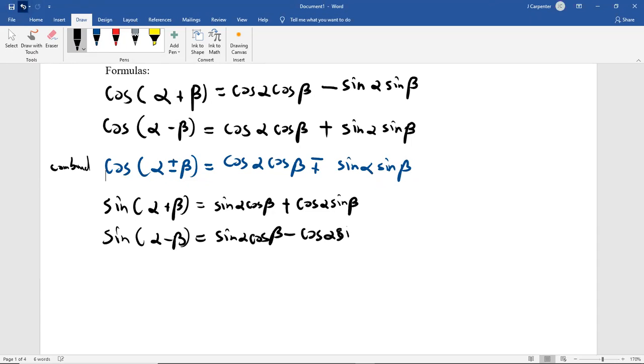Yeah, that got a little sloppy, sorry there. Let's try that again. Cosine alpha, sine beta. So the sine pattern is sine, cosine, cosine, sine if you keep the alphas and betas ordered.